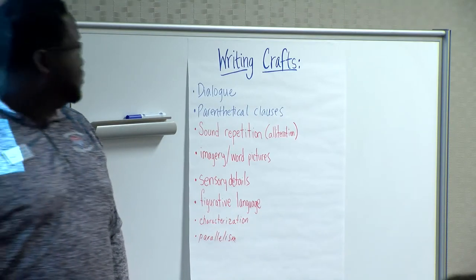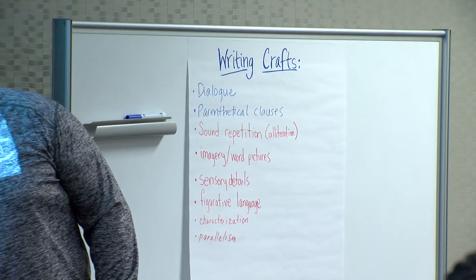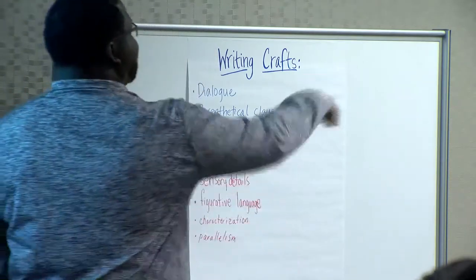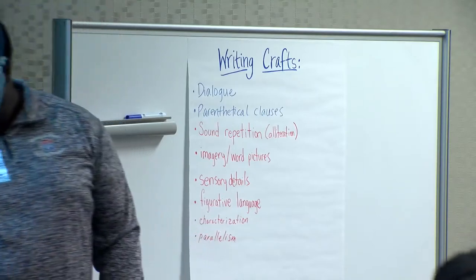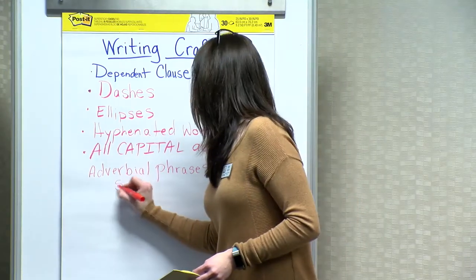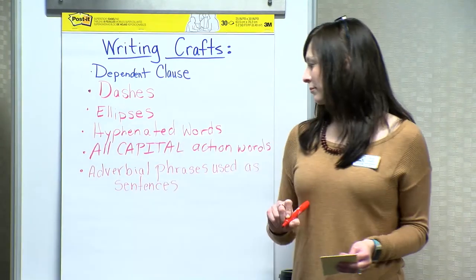Y'all good? Okay. Well, let's go to the 6 through 8 table. What are some crafts? Adverbial phrases punctuated as sentences. And that's the one where you'll tell your students, a sentence has to have a subject and a predicate and a capital letter and a period, and they'll go, but this person is published and he or she didn't do that. What else do y'all have? We had a rhythm as far as sentence structure goes. Okay, rhythm. Good.